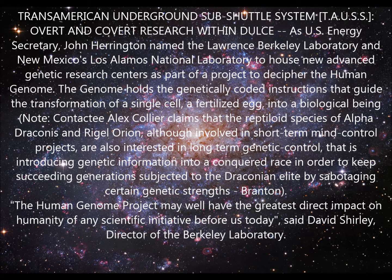As the United States Energy Secretary, John Harrington named the Lawrence Berkeley Laboratory and New Mexico's Los Alamos National Laboratory to house new advanced genetic research centers as part of a project to decipher the human genome. The genome holds the genetically coded instructions that guide the transformation of a single cell, a fertilized egg, into a biological being. Note: contactee Alex Collier claims that the reptiloid species of Alpha Draconis and Rigel Orion, although involved in short-term mind control projects, are also interested in long-term genetic control, that is, introducing genetic information into a conquered race in order to keep succeeding generations subjected to the draconian elite by sabotaging certain genetic strengths.